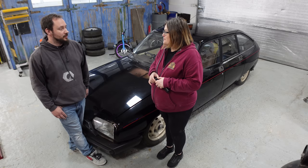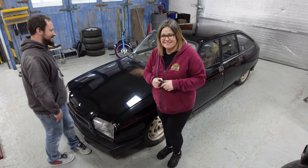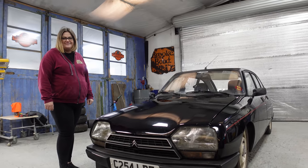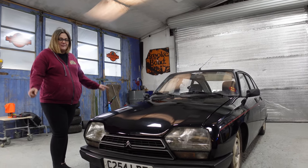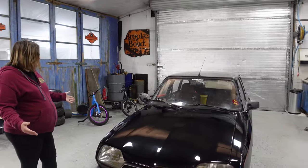Now let's have a look at this French car. Ooh la la. Stop that. So Leanne, tell us about this Citroen GSA. It's a really nice car. You know, it's an 80s hatchback.